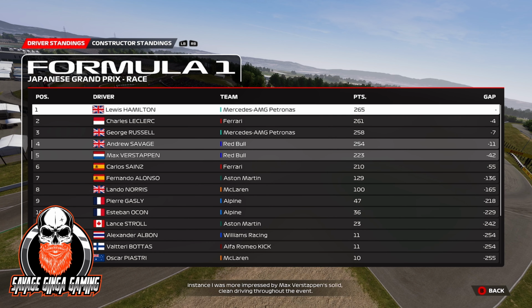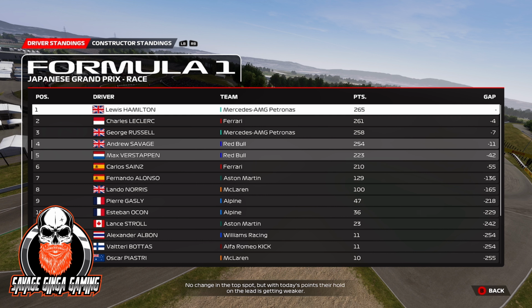It's time to see how things are shaping up in the Constructors' Championship. No change in the top spot then, but with today's points, their hold on that lead is getting weaker. After an event like that, who knows what the sport has in store for us next time out.